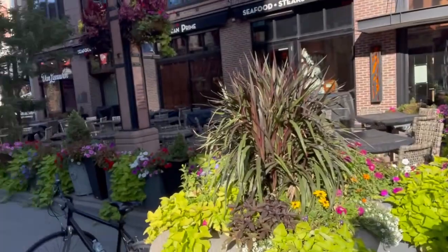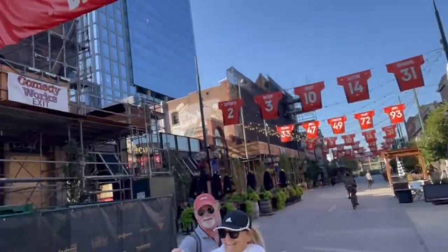It is a downright beautiful day for a bike ride. Beautiful blue skies, probably 60 degrees, climbing up to 80 in a little bit. We're now in Larimer Square. Just taking a little bit of a pause. Yeah. Appreciating the Broncos jerseys. And we're about an eighth, maybe a tenth of the way through our bike.